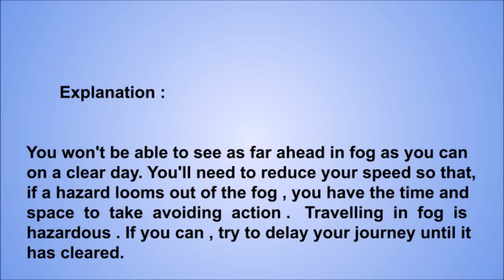Explanation: you won't be able to see as far ahead in fog as you can on a clear day. You'll need to reduce your speed so that, if a hazard looms out of the fog, you have the time and space to take avoiding action. Traveling in fog is hazardous. If you can, try to delay your journey until it has cleared.